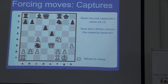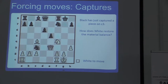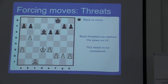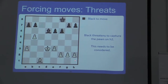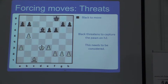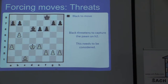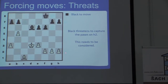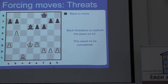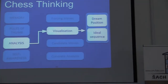No, okay, this is a difficult position again. It's not for children, beginners, but I thought you are a little bit stronger chess players here, so it is suitable for you. Okay, and then, of course, if you have a threat, is it a threat to take the pawn on h2? Probably a lot of you will recognize this position again. This is the Spassky-Fischer position from Reykjavik 1972. Black took on h2 and lost the game, even though it might have been a draw, but it was not easy. So again, forcing moves, threats: is there a threat or not in the position?